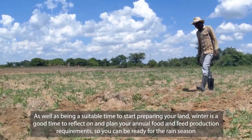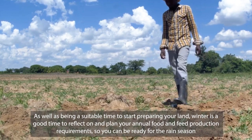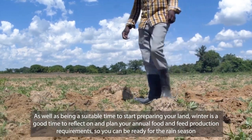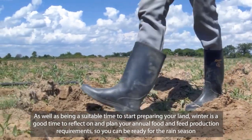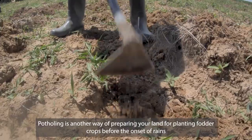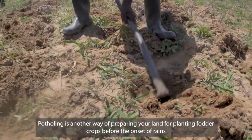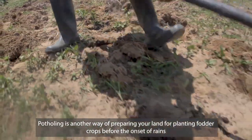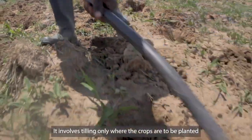As well as being a suitable time to start preparing your land, winter is a good time to reflect on and plan your annual food and feed production requirements, so you can be ready for the rain season. Potholing is another way of preparing your land for planting fodder crops before the onset of rains. It involves tilling only where the crops are to be planted.